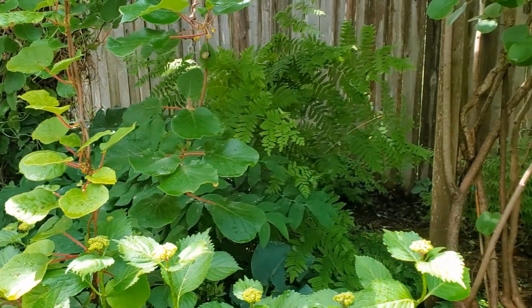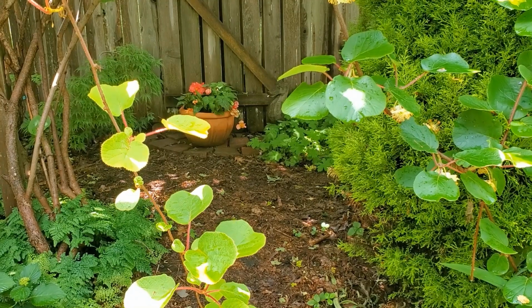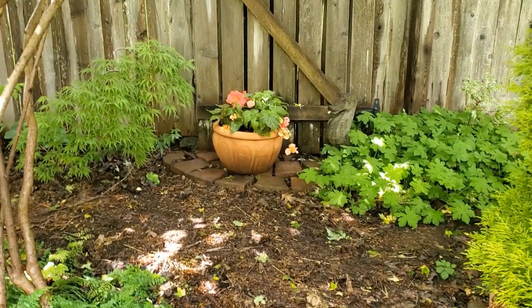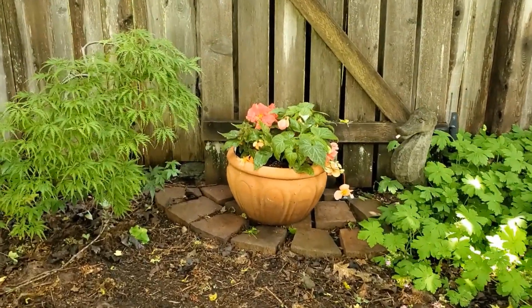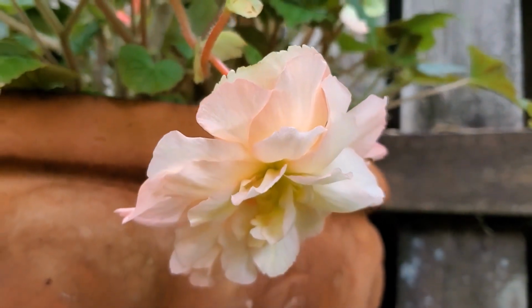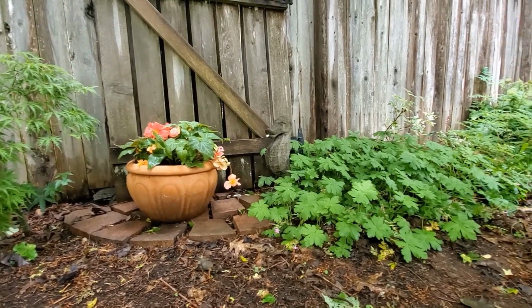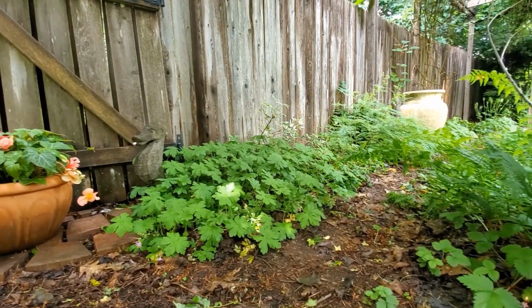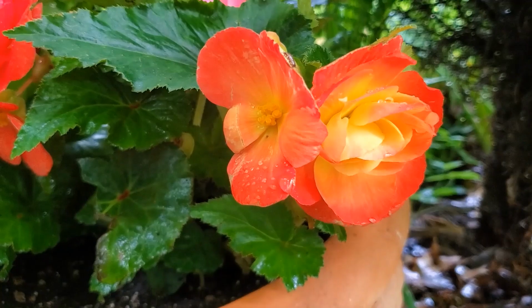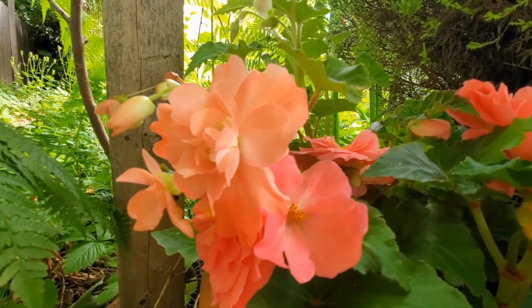Deeper in the woodland garden, in an expanse of green foliage, is a pot of brightly colored begonias. Some of them start very pale and then darken as they grow and open up. Out of view from the entrance is a second pot of begonias. These are Illumination cultivar, Salmon Pink and Apricot, and Nonstop Pink and Nonstop Sunset.